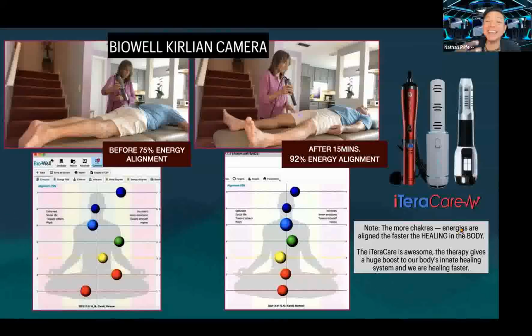Why? Because the body healed itself. Who heals? It's not the drugs that heals. It's not even the iTeraCare that heals. It is the body that heals itself. What does it do? After using the device, the body starts to heal itself.